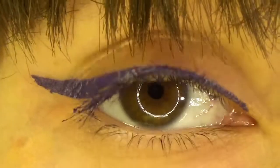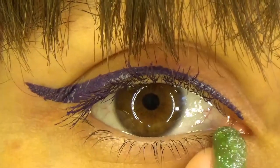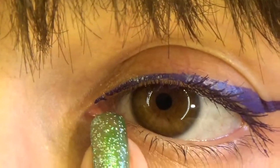So it does have a vinyl finish. We have some slight cracking here in the corner, but that's it. And I will get back to you in a few hours, guys, and we'll see how it goes.